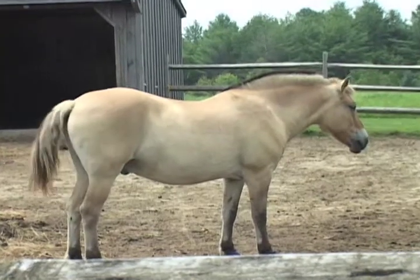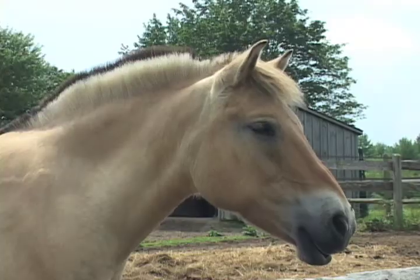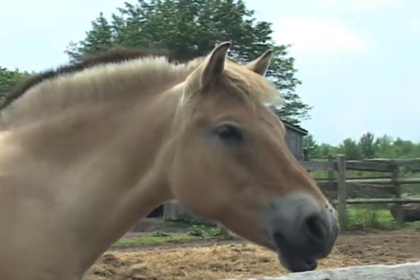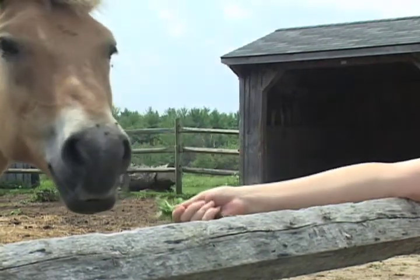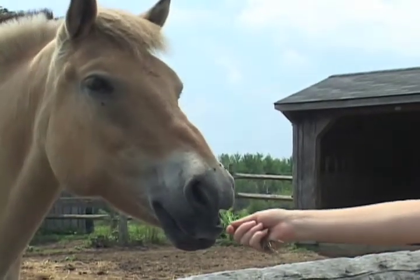Our Norwegian fjord, he's very independent. He likes to have his own space. He doesn't like to work very hard. But he is right there when you need him to be. He'll do anything that you ask. He's not afraid of anything except for pigs. We don't have pigs anymore.